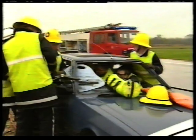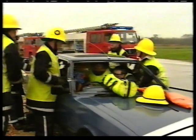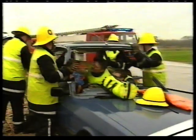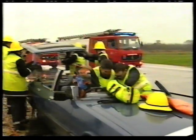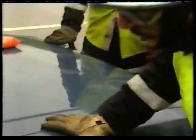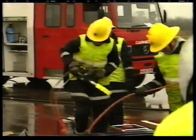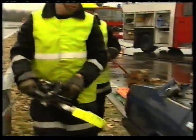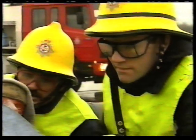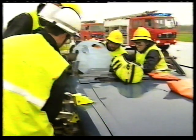Okay, got it? Steve, use the spreaders, crush the wing there to open up that gap, get the spreaders in and let's take the door away. Okay, let's go for it. Pinching the front wing like this makes it easier to get at the door hinges.